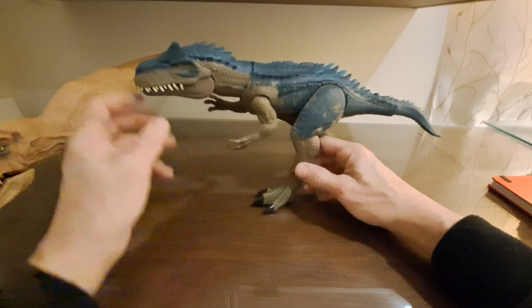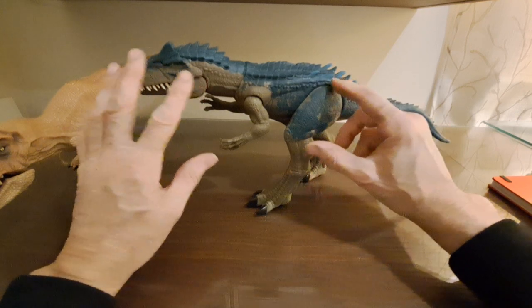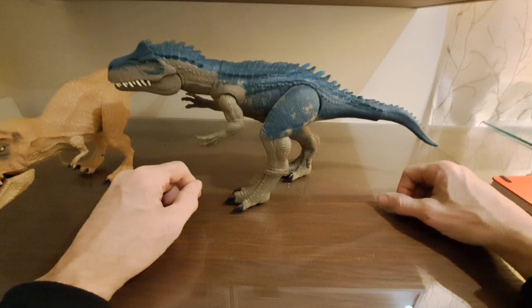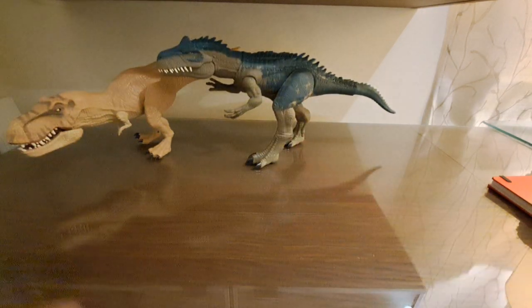So you could say, well, maybe the head is correct in comparison to the legs and the torso, but the tail might be too short. And that tends to be the truth of a lot of these action figures. So then I started to suspect maybe all of them are off, or I can measure some of these other Jurassic World toys and find out which ones are correct or close to correct.